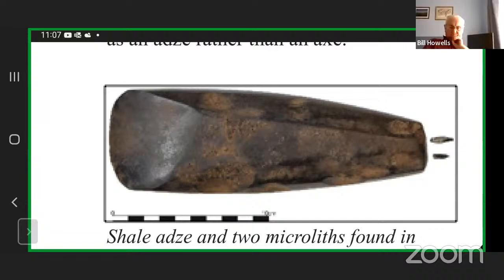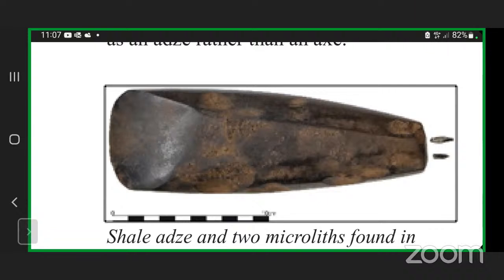I've got to be honest with you, right? You're not going to be able to create an axe that comes from Penman Mire or the Cumbrian Fells in 6 hours. You're not going to be able to do it because it was too hard. So if they're using shale, this is unlikely to be used as a cutting tool to cut down a tree. Totally unlikely.